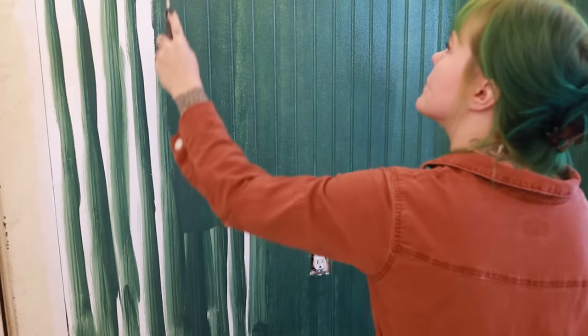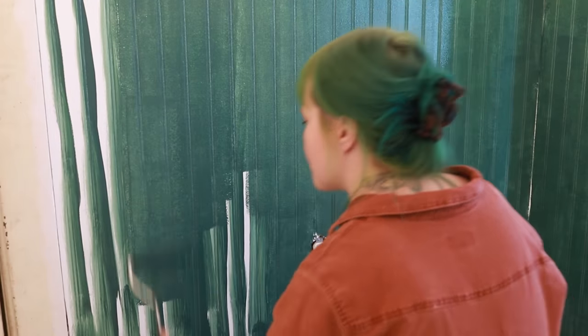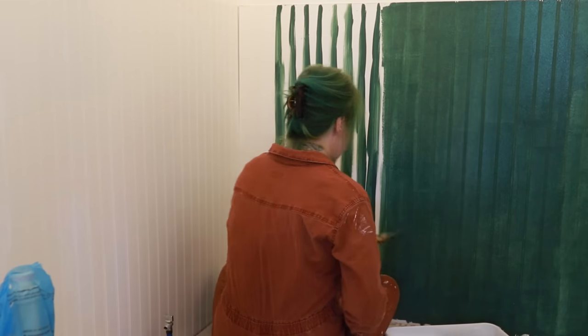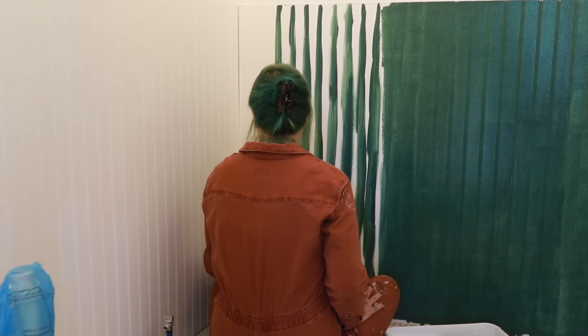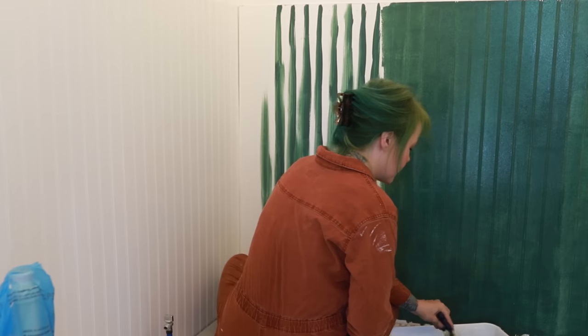But I am quite pleased with the color that Jeff and I chose. I went to Home Depot and I just picked out like every color that I thought might match the wallpaper. So the one that we ended up choosing is Secluded Woods.